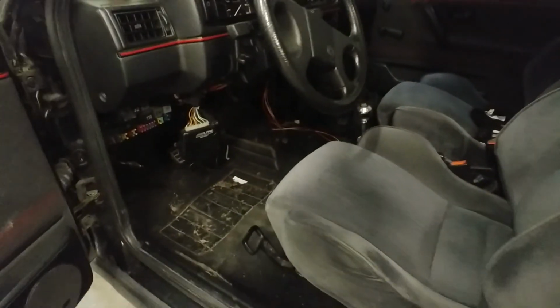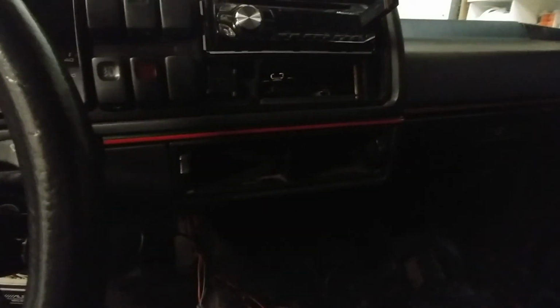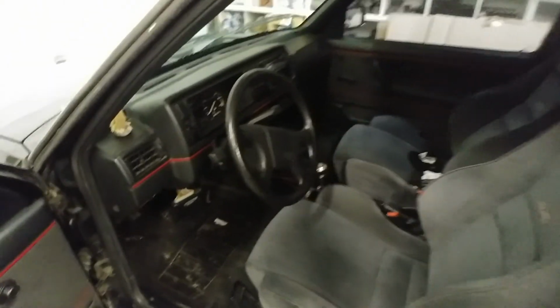Right now I've got the dash apart. Coming back, I realized that the car lost the foam in the blower motor. I think it's a little too dark in here. I don't have a light on me to show you, but I've got one outside. But overall, it's got a lot of miles on it, but still runs pretty good.